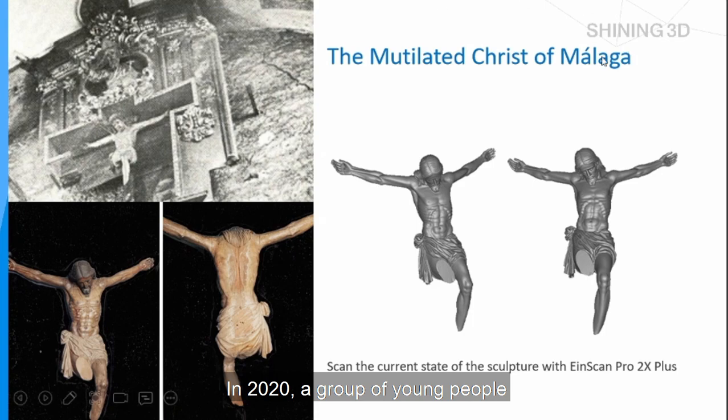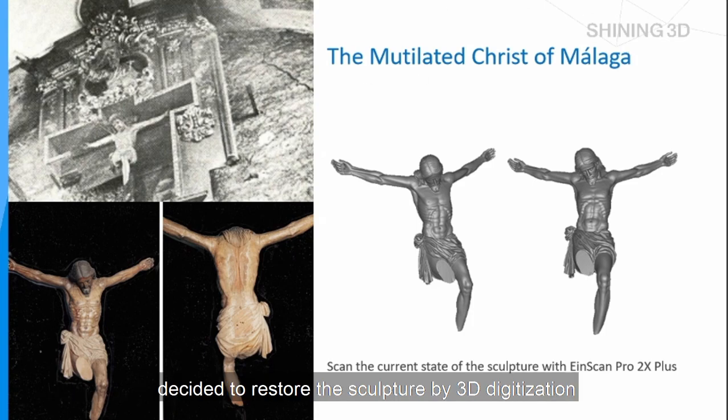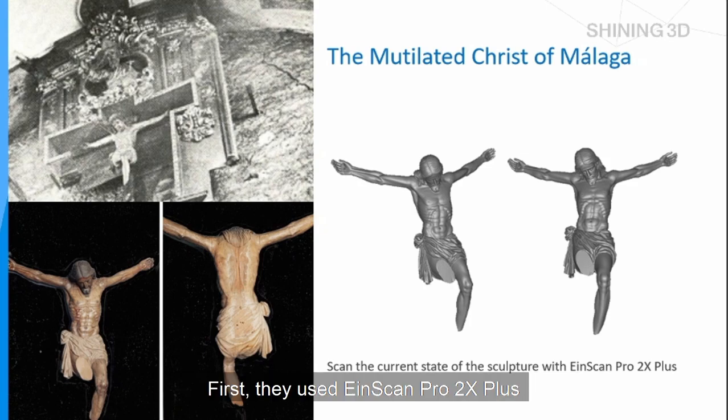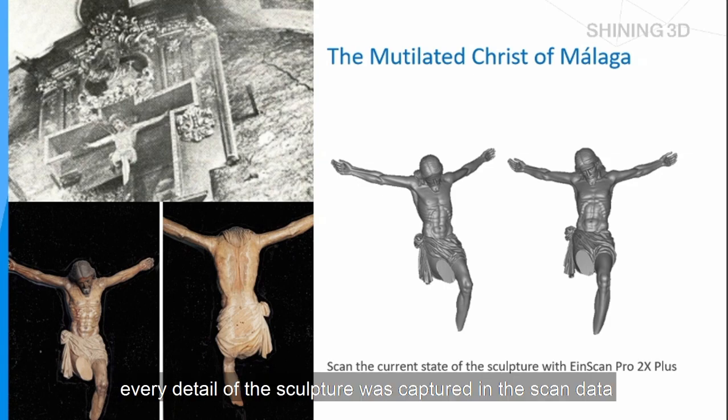In 2020, a group of young people decided to restore the sculpture by 3D digitization. First, they used EinScan Pro 2X Plus to scan the current state of the sculpture. As we can see from the picture, every detail of the sculpture was captured in the scan data.